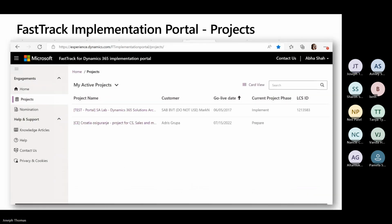Now, I put this in here because quite often our customers don't just have one project going on. So if you have multiple projects going on, this is a one-stop shop for your team. So why might you have multiple FastTrack projects overlapping?